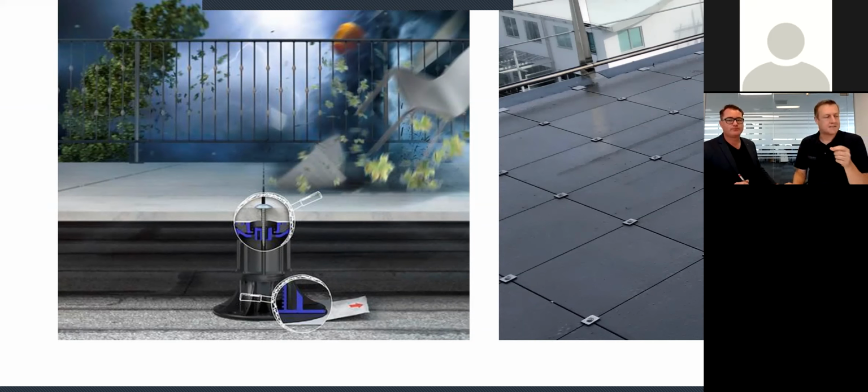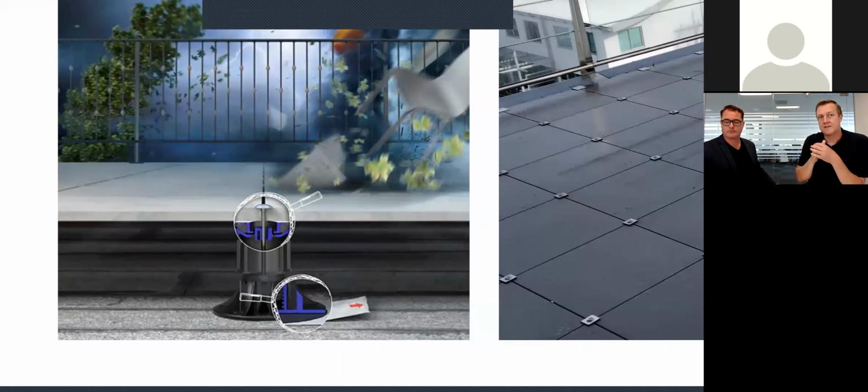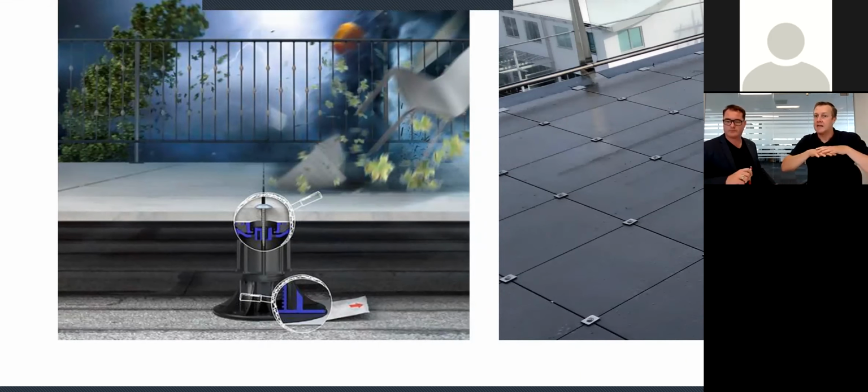The Nurajack comes as standard. In the center of the jack, it can receive a self-tapping threaded stainless steel screw. And you can see that's what they've done here in this illustration, using a washer and a screw to affix the tile down to the top of the jack. And that, of course, creates a level plane of pavers.